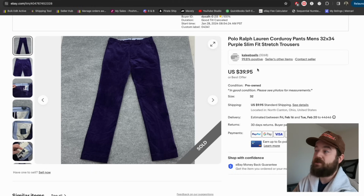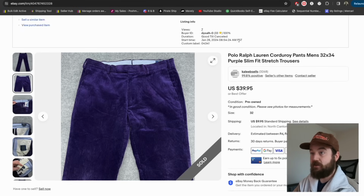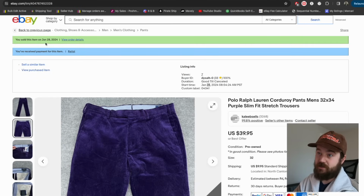This next item are some Polo Ralph Lauren corduroy pants. The reason these ones sold so fast is because they're in this really bright purple colorway, and also has an amazing size of 32-34. And if you look here, they actually sold in one day, listed on January 28th and sold on January 28th. So yeah, nice $40 sale there.